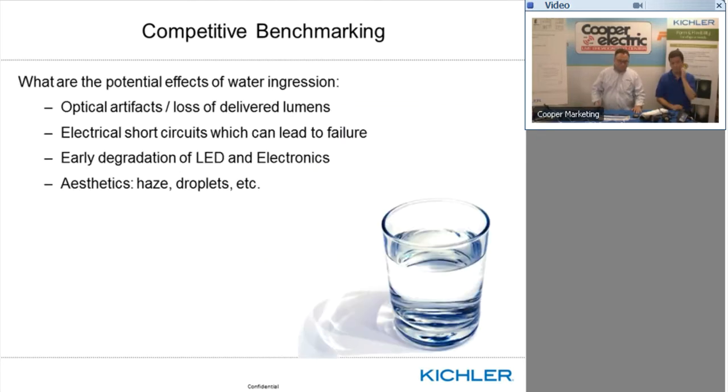So one of the other things is about the L70, or how much light you get out of it at the beginning versus the quote-unquote end of life. We do all that testing in-house, and we verify it and do it overseas as well, so it's done several times by several different people to come up with the correct answers.